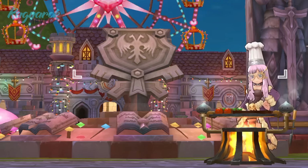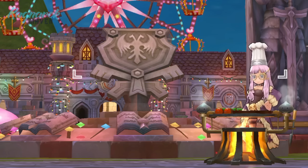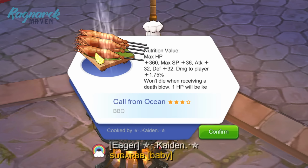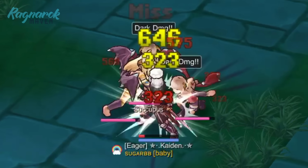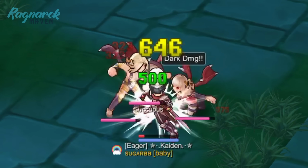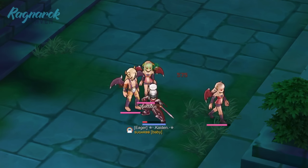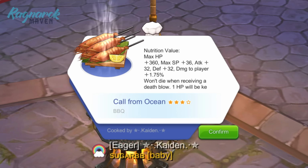Alright, as a recap, we already covered food for ignore defense, attack speed, movement speed, and damage to non-boss monsters. As a bonus recipe, I'd also like to mention the Call from Ocean food. This food has a special effect which allows our character to retain 1 HP when receiving a death blow. In addition, your character will be invisible for the next 2 seconds. This effect has a cooldown of 15 seconds.